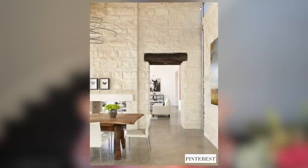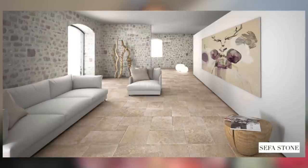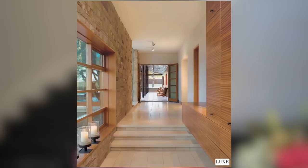Hence, this is why this particular trend is really important. Plastered walls, limestone slabs, warm beige materials are really coming back, and they're coming back in a way that looks very modern and very clean.